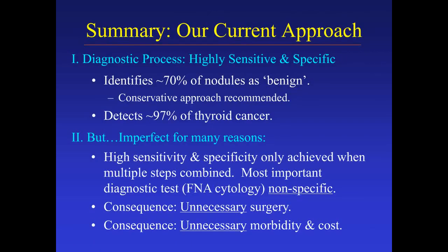So to summarize the current approach and the need here before we move on to the test, the diagnostic process at the present time is highly sensitive and specific because it's identifying about 2/3 or 70% of nodules as benign, where we recommend a conservative approach.